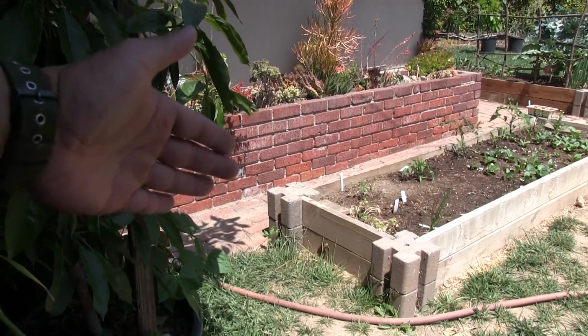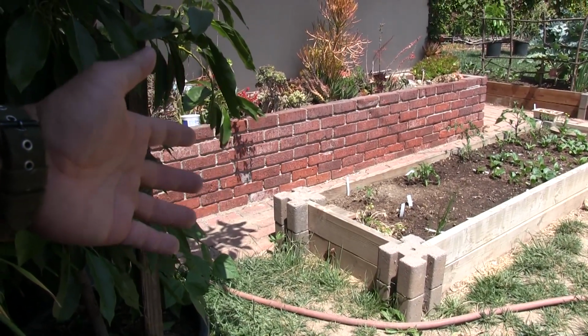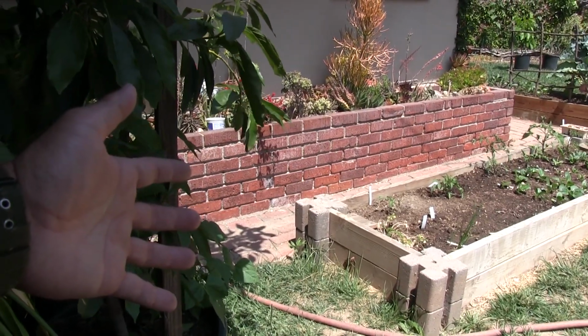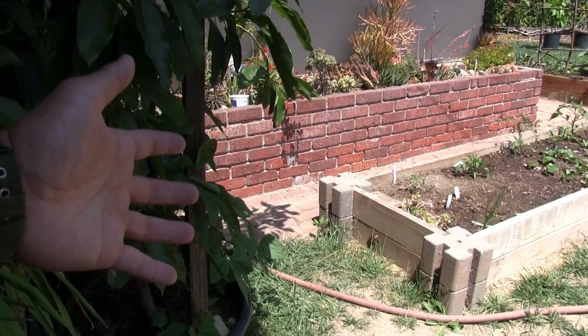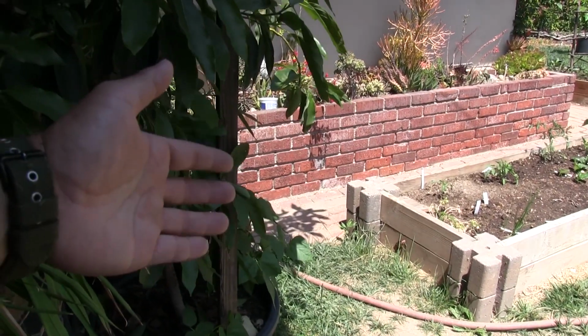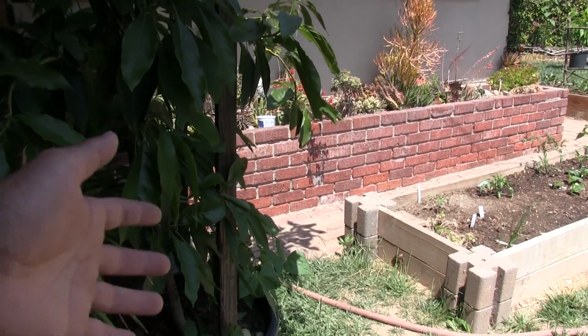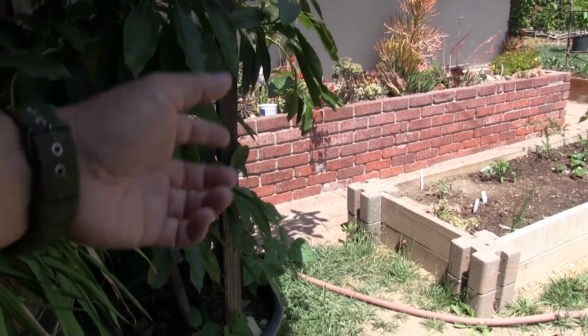So missing from this spot are a couple of fruit trees. There was an air-layered kaffir lime that my brother propagated, and I had gone to the East Coast for vacation, and it missed the watering, and it didn't like it, and it didn't make it. My brother's since air-layered another kaffir lime, and hopefully we can have that here.